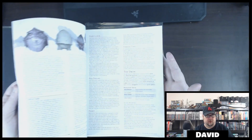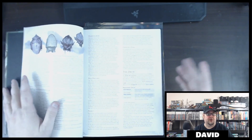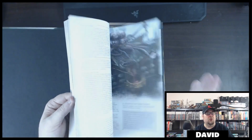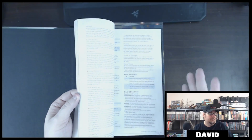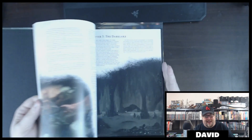I love Velkenvelv, Chapter 1. That's where you, as your party, start as prisoners in a Drow prison camp called Velkenvelv. That's a great adventure, and you can plug and play that. I would plug and play that chapter into a game because it's that good.